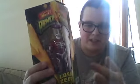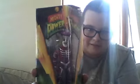So here's the box with Lord Zed in it. This is basically the original Mighty Morphin packaging for the 8-inch figures. So the triangle box, Mighty Morphin Power Rangers logo. It's a bit updated with the whole color scheme and all that. But of course, you got the 5 original Rangers. Got Lord Zed here. The bottom, nothing on the top. On the back, the story, if you want to read it. You get the rest of the line right there.